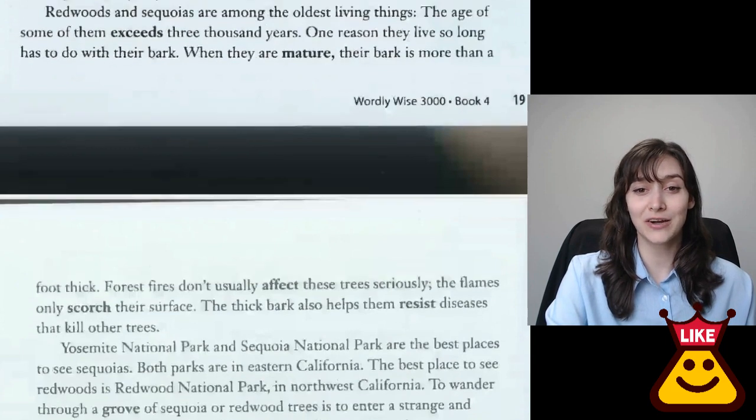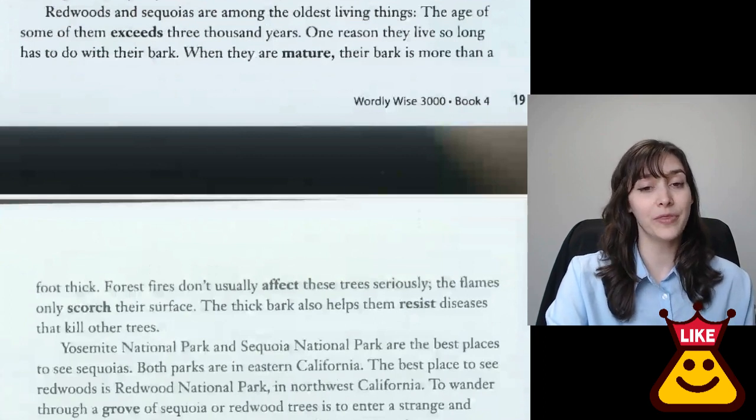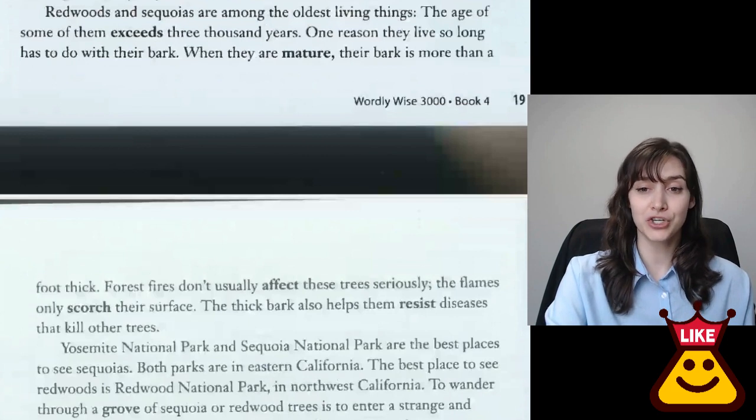Redwoods and sequoias are among the oldest living things. The age of some exceeds 3,000 years. One reason they live so long has to do with their bark. When they are mature, their bark is more than a foot thick. Forest fires don't usually affect these trees seriously. The flames only scorch their surface. The thick bark also helps them resist diseases that kill other trees.